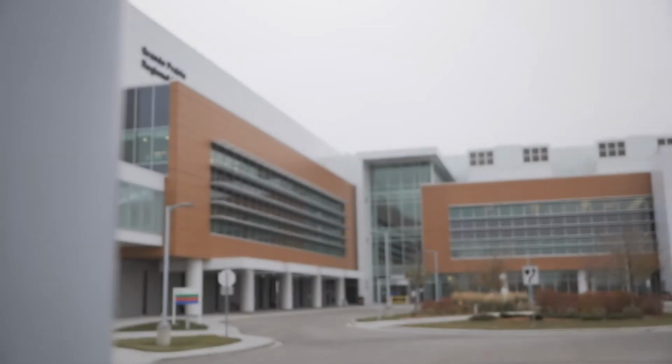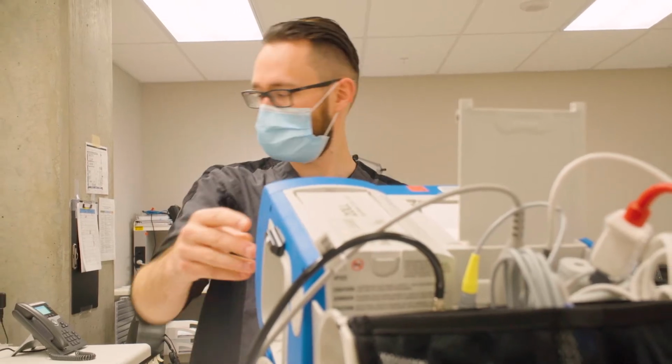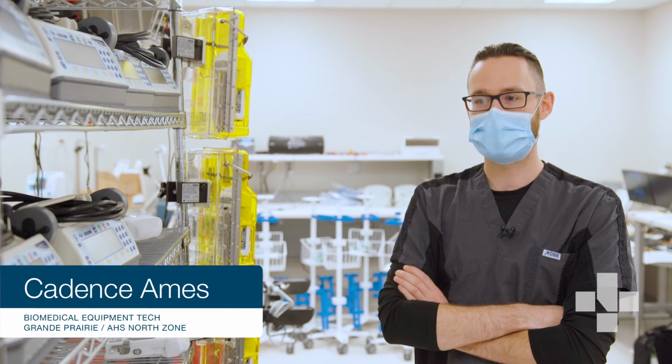For the community, it's just a fantastic new level of care. For us going onwards, it's just another fun project, a challenge, and like I said, with patient safety, it's important to us to make sure that we're providing that.